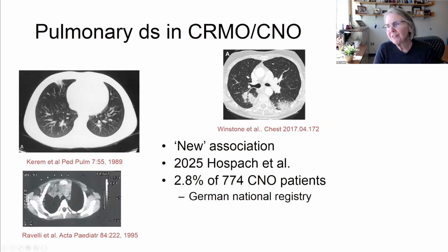they look kind of like fungal infections, I would say, more than anything, but nodules in the lungs. And in 2025, Hryhorczuk et al., predominantly German cohort of nearly 800 patients with CNO, they found that 2.8% of their patients had pulmonary involvement. So I think this is something that we need to pay more attention to.